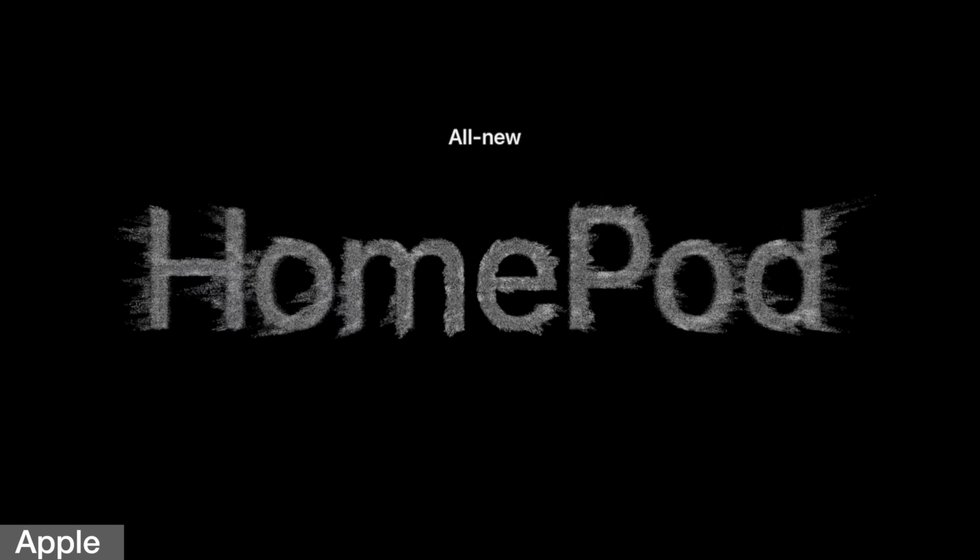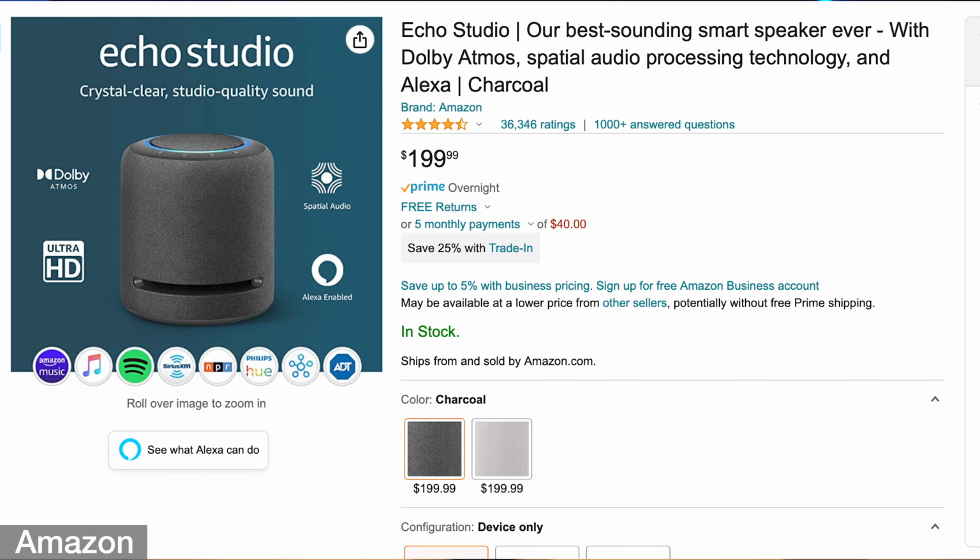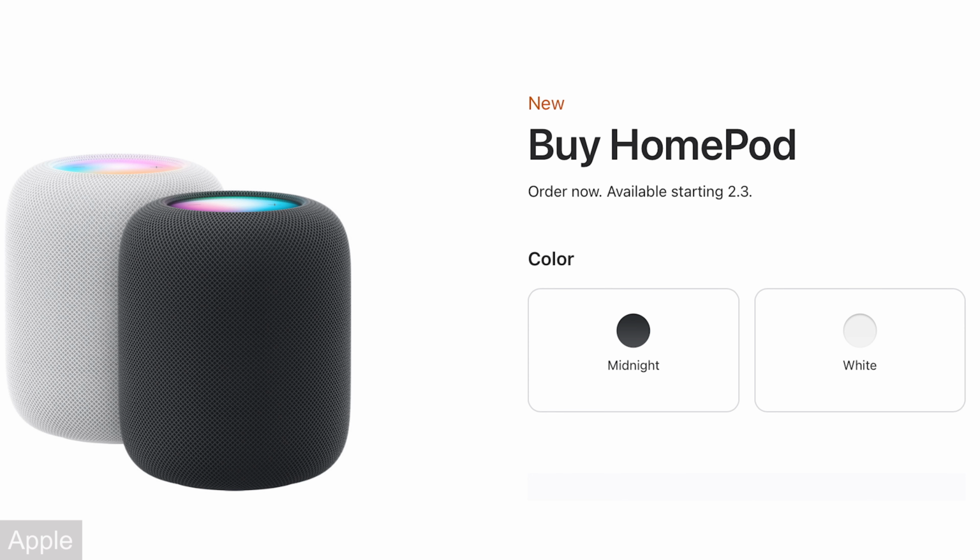From what has been announced, it's looking more like a, hey, welcome back, full-size HomePod, more than an all-new HomePod. The price is $299, the same price that this was when it was discontinued. I was really hoping that we would see $199 or $249, something more in line with Amazon's Echo Studio, but it is what it is. The new HomePod is available in midnight or white. Both of them are made out of 100% recycled mesh material.